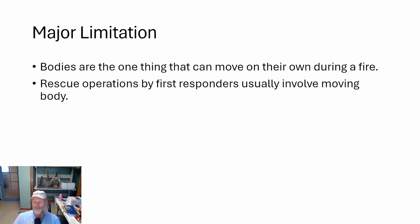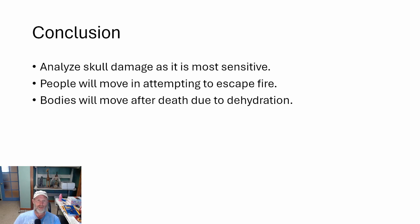There's only one thing during a fire that really moves: people trying to escape a fire. Even if they have fourth degree burns on parts of their body, they can still move, and that's going to impact or otherwise bias how we might be able to interpret their body position after the fire. The other thing to keep in mind is firefighters are going to be involved with moving bodies, and consequently, they're going to affect body position in that process.